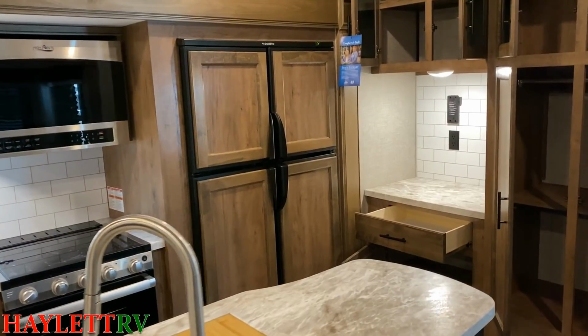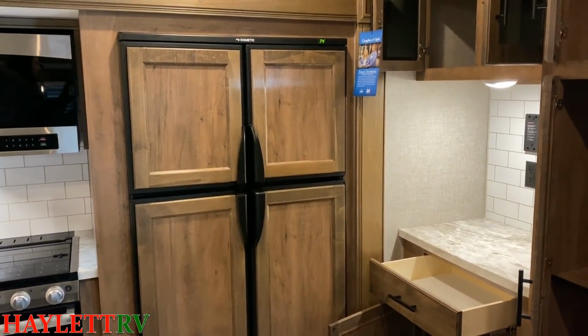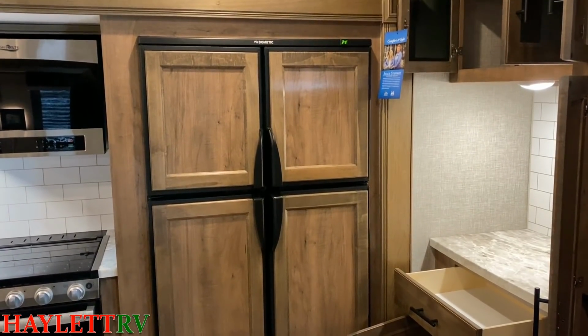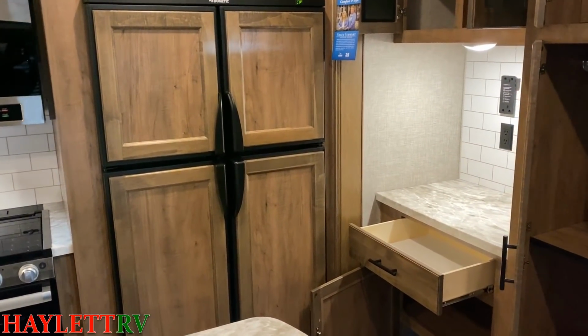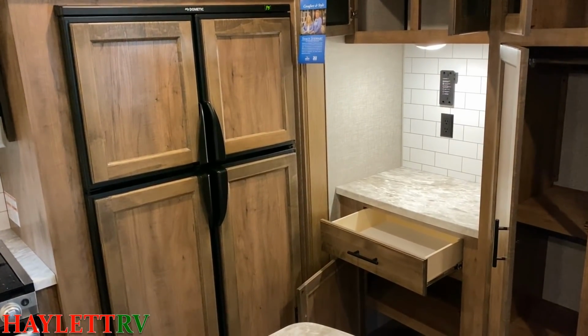We will be building this floor plan in various combinations of brown Craftsman, white Farmhouse, 4-door fridge, and 12-volt fridge. So we're going to have all kinds of different versions of this in stock at any given point. The one that we have in stock at Haylitz might not be just like this one.